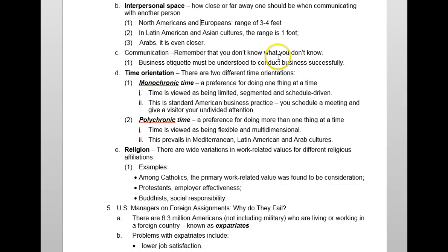One thing, it says communication. I like this. Remember that you don't know what you don't know. So business etiquette must be understood before you go into another country. Make the effort. The internet is full of information about business etiquette.